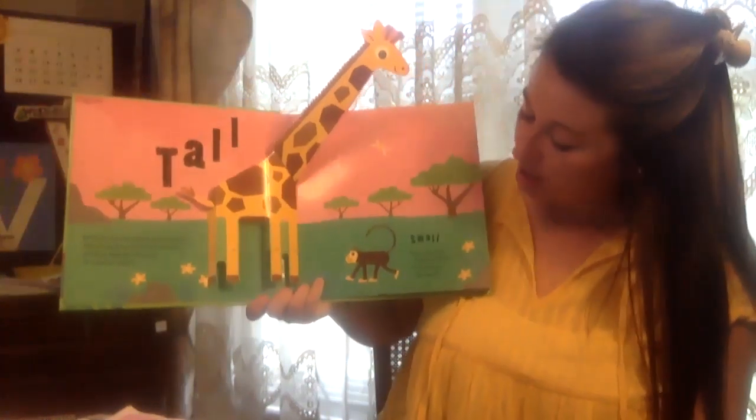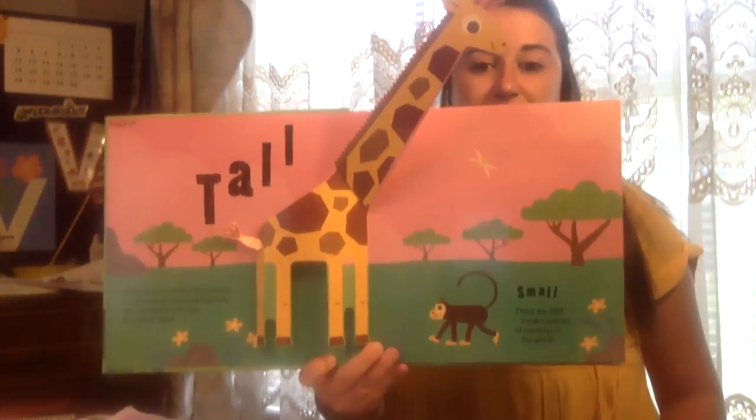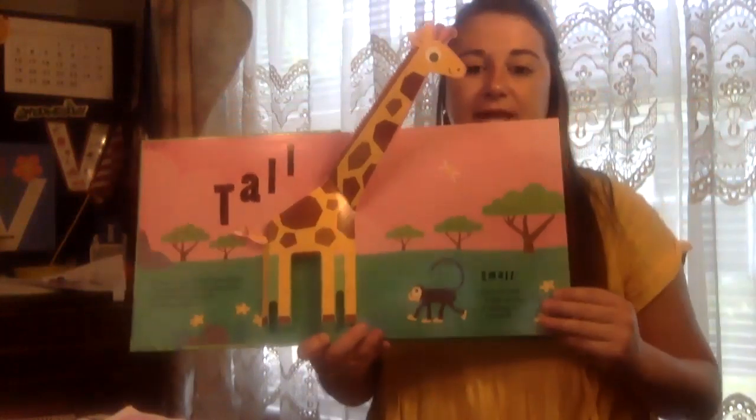And then there are 264 known species of monkeys in the world. That's a lot of different types of monkeys. So our first opposites are tall and small or short, like the monkey.